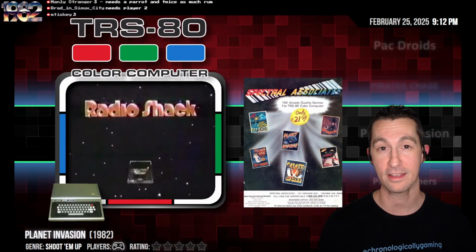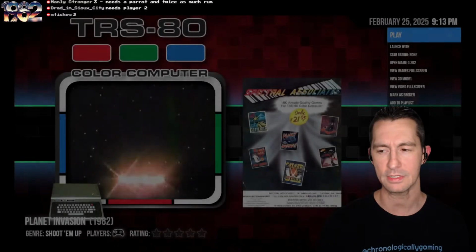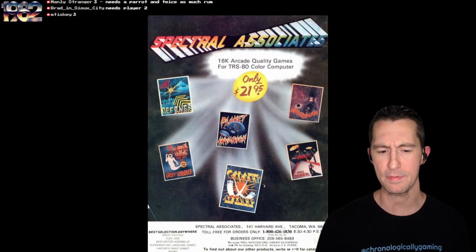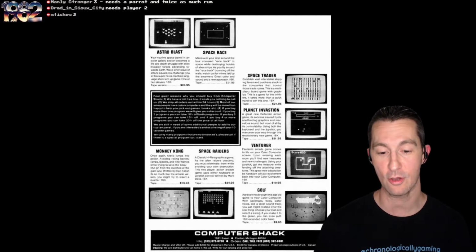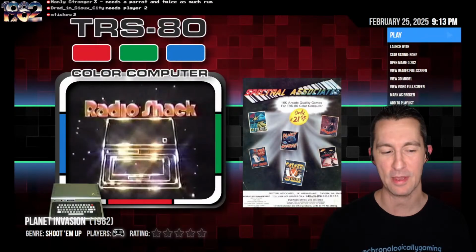We're back on the TRS-80 color computer. This is Planet Invasion. Another one we don't have a lot of information for. I have an ad that has pictures that might be the front of the box, maybe. So there's Planet Invasion right in the middle, along with some other things by Spectral Associates. And then another one we have with a few games that we've already seen too, like Space Trader, Venturer. Wow, Venturer is really cool. And then Golf, which was one of the first times we played golf on any home computer, right there, with an example of the screenshot, which may have given it away.